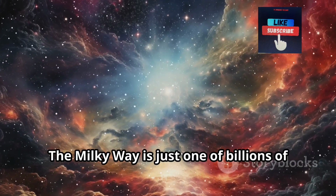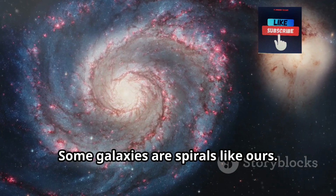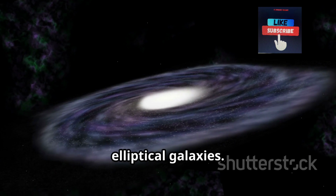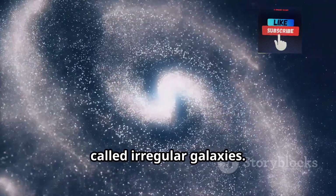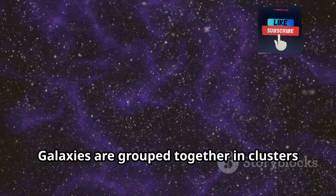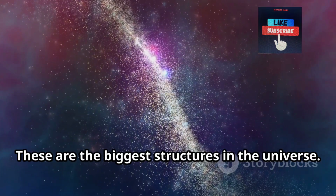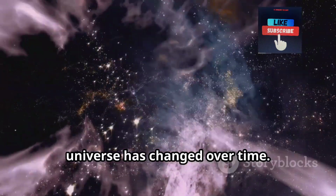The Milky Way is just one of billions of galaxies in the universe. Some galaxies are spirals like ours. Some are shaped like ovals and are called elliptical galaxies. Some have no particular shape and are called irregular galaxies. Galaxies are grouped together in clusters and superclusters. These are the biggest structures in the universe. Studying galaxies helps us learn how the universe has changed over time.